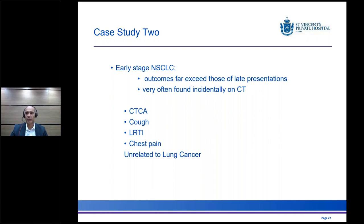Cough is a symptom which obviously may be related to a tumor, of course, particularly if there's some bronchiectatic portion of the tumor, or there's some obstruction of a more central airway. But for those that are peripherally located, it's not that common for them to cause cough. And we often see patients with quite large masses with absolutely no symptoms whatsoever.